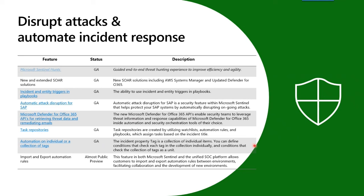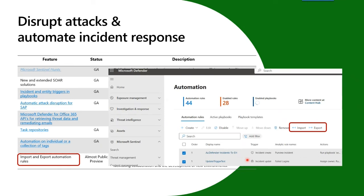The next feature is very useful if you want to make a distinction between tags being part of a collection or if they should be seen as individual items for your conditions on your automations. And lastly, this one is not yet officially in public preview, but it's soon to be released, so we got the permission to already share it. This feature allows customers to export automation rules and then later on import them, for example, in another environment. Now back to you, Jeremy.